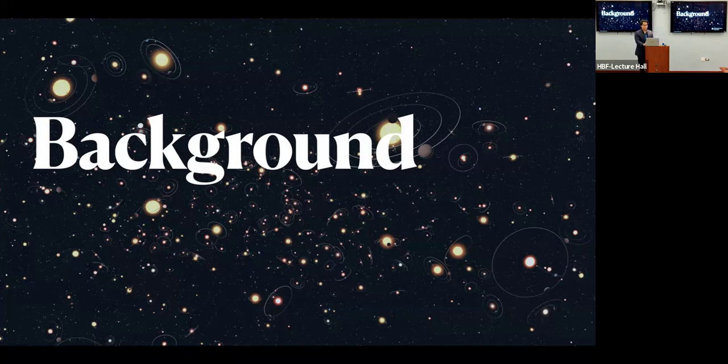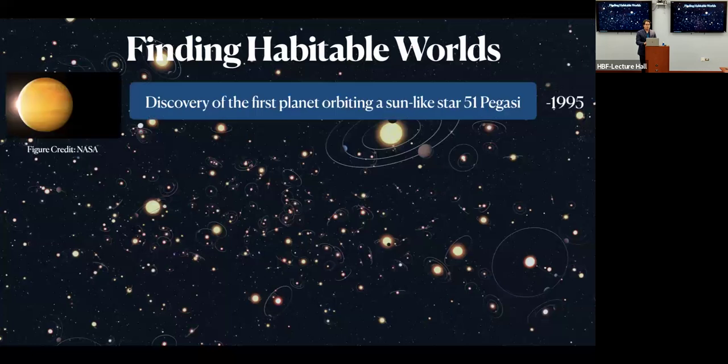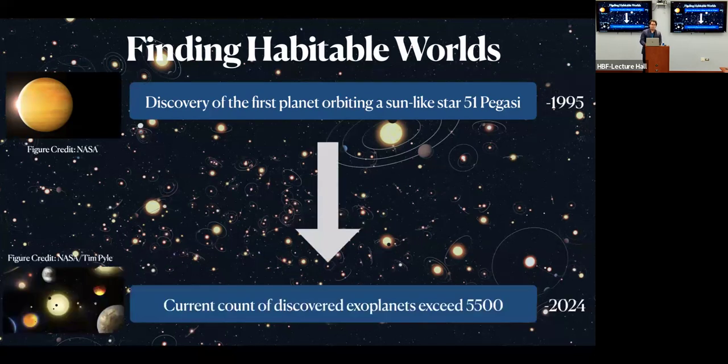The quest for finding habitable worlds we can date back to around 1995, with the discovery of the first exoplanet around a sun-like star, 51 Pegasi b. Fast forward to the current day, and we have hit the milestone of exceeding 5,500 exoplanets discovered to this day.